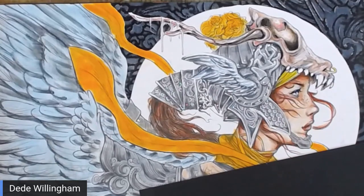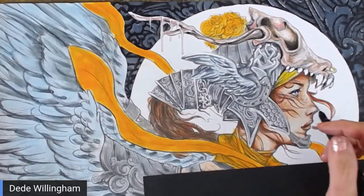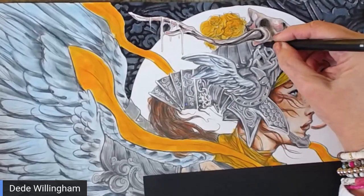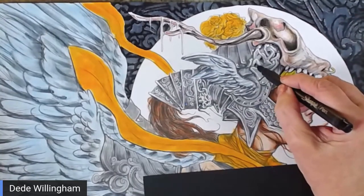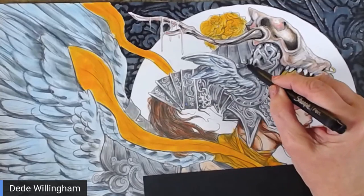Okay. Now I'll get my black pen. It's coming along, but it's time consuming stuff. Thanks, Helen. It takes some time to get all those little details.